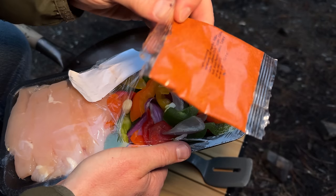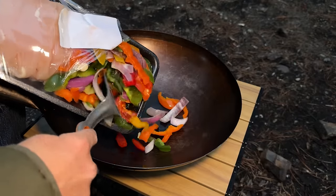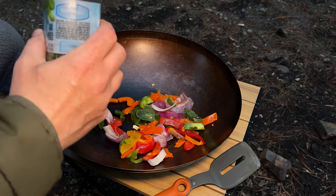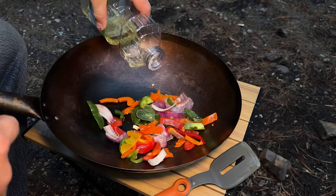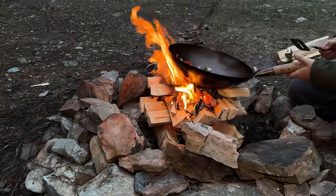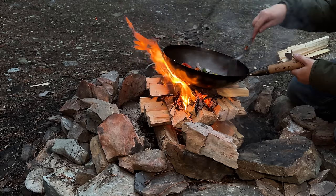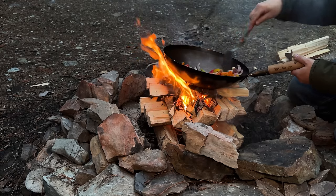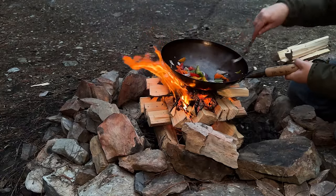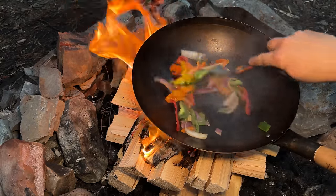Oh, look at that, see? It even comes with its fajita seasoning. Gonna add a little bit of vegetable oil to this, so it has a little bit of something to go with. I bet that'll go quick. Man, there's nothing better than grilling up some veggies here. It smells so good.